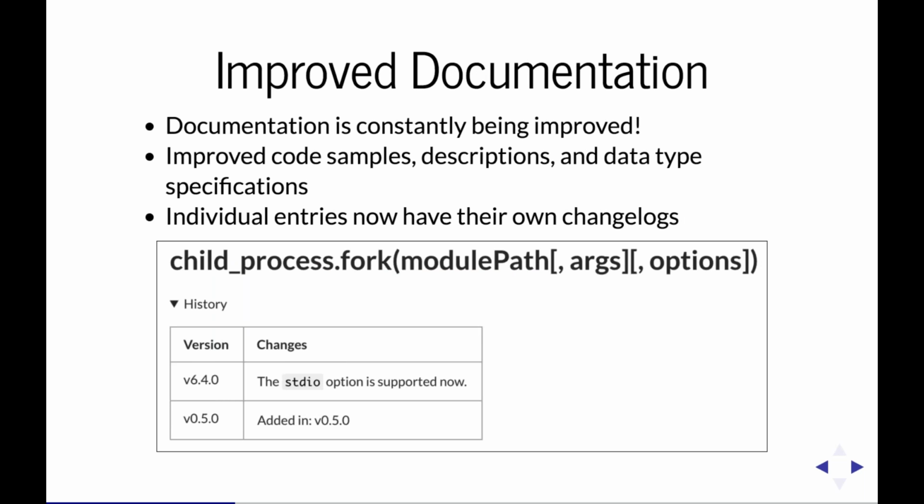Another improvement is in Node's documentation. This may not sound very important, but whenever you're the person trying to write the application and need to figure out why something's not working or what you need to do, the documentation is very important. So the documentation is always being improved. That includes the code samples, the descriptions of the methods, and the options. We've recently become better at specifying the data types for return values and function arguments, for example. One of the biggest changes is that individual entries in the documentation now have their own change logs.